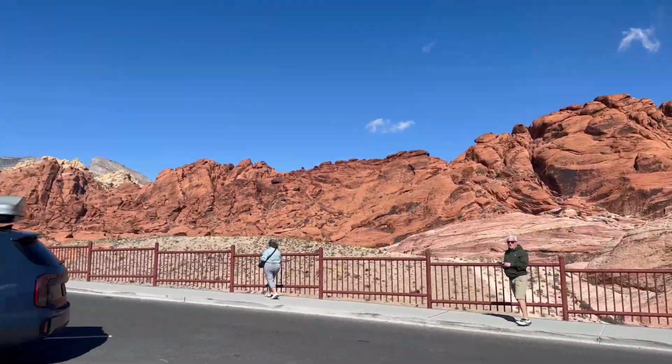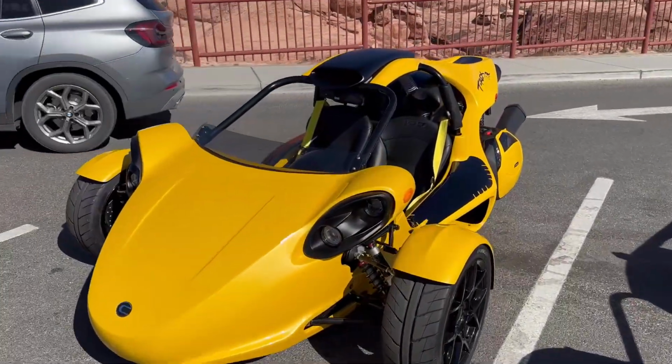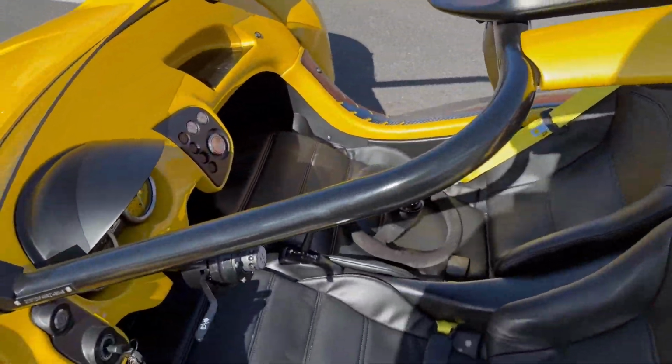Crazy scenery, super windy out here, but we're gonna climb back on board and head out for the rest of the drive through Red Rock Canyon.